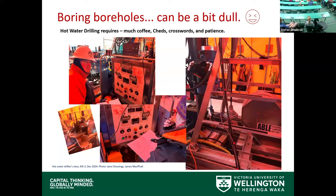And if you haven't had cheds yet, they're really important nourishment for hot water drillers. So I'm just hoeing into some of those in that photo there. Need lots of coffee, you need some cheds, crosswords. And on the other side, you can see the reamer plates about to be lowered down the hole.